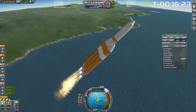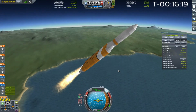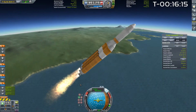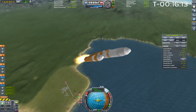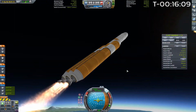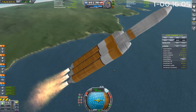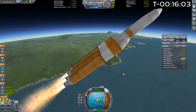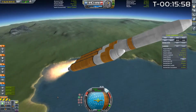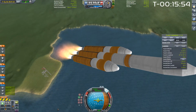Everything is looking good. So we are approaching the first stage engine cutoff, the side boosters cutoff, and then decoupling of that. So right now this is the max Q. People are experiencing max Q here.